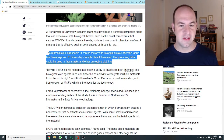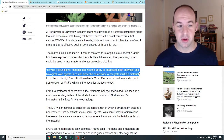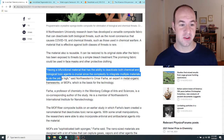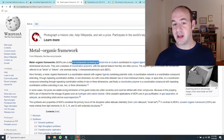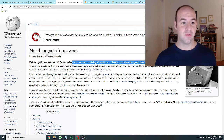One of the lead scientists says, having a bifunctional material that has the ability to deactivate both chemical and biological toxic agents is crucial since the complexity to integrate multiple materials to do the job is high. And it says that the basis of the technology is something called metal organic frameworks, or MOFs. So a metal organic framework is a class of compounds consisting of metal ions or clusters coordinated to organic ligands to form 1, 2, or 3-dimensional structures.